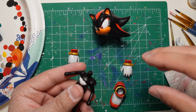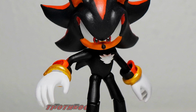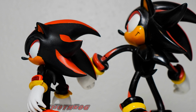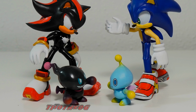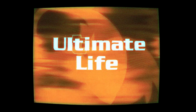Now with all those parts sealed, I can now put together the ultimate life form. Now the ultimate life form is complete. Project Shadow, as I would call it.